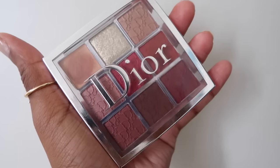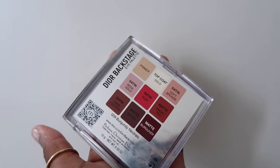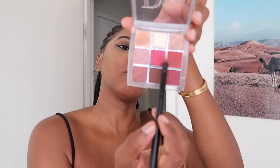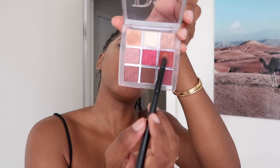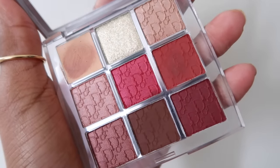For the eyes, my favorite palette right now is the Dior Backstage Eye Palette in the color Burgundy Neutrals. Burgundy is a great color for fall, and I love going in with this beautiful matte smoky red here. Sometimes I'll do a little brown. We have a little shimmer here. But the red is my favorite one. So we're going to go in with this one.